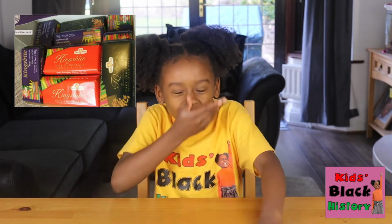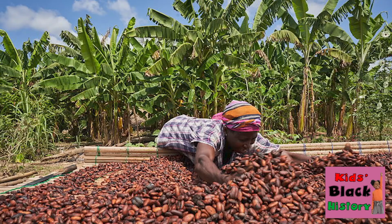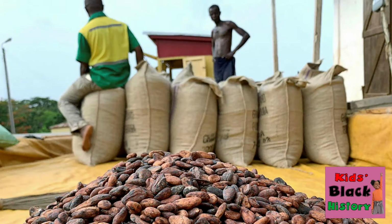Some iconic things from Ghana include a lot of chocolate. Give me all that chocolate in my mouth. This is because Ghana is the second largest producer of cocoa beans in the world after the Ivory Coast.